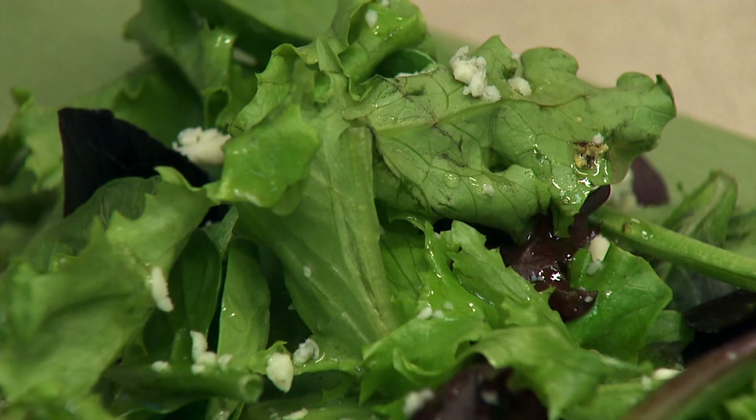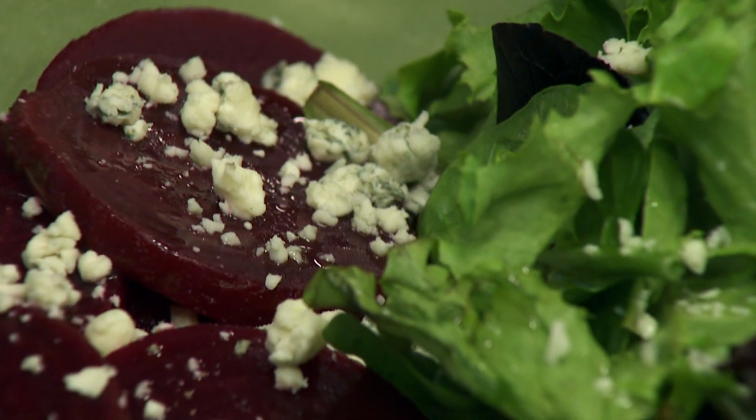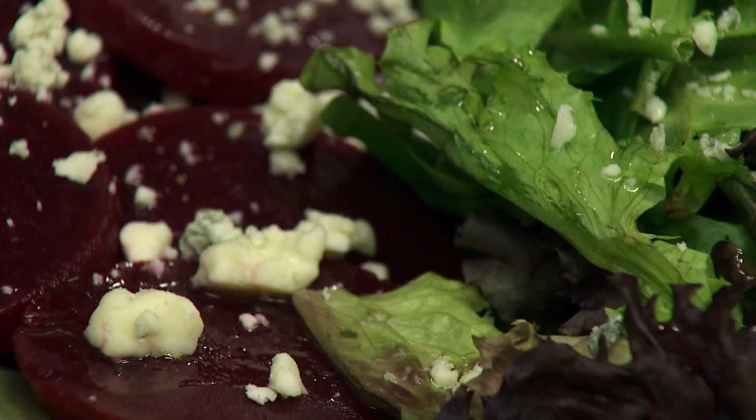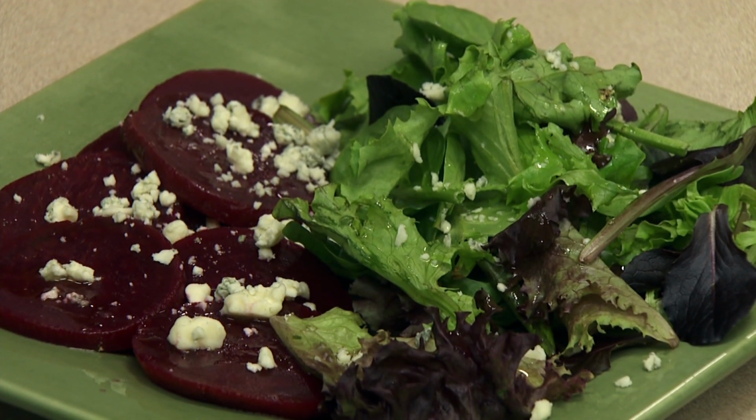That's all there is to this. It's very simple. While the beets are actually marinating there on the plate, you could go ahead and get the rest of your meal ready, and you're ready for dinner. It's great for one person or 2 if it needs to be. I hope you'll try this one. It's canned beets with blue cheese salad for one.